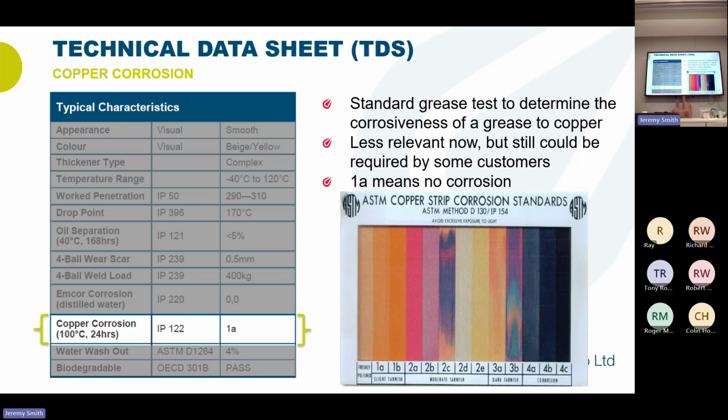No. Can it suppress bimetallic corrosion if you have two dissimilar metals close together? Is that a purpose of it as well? I have to be honest, I don't know. Right. We can talk about it later. Electrolytic corrosion. Yeah, that's right. But we can discuss that, and I can give you an answer.